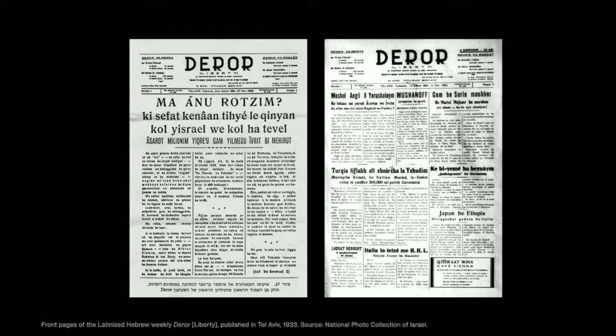And there was another attempt at reformation of the written form of Hebrew, and it was through Latin script itself. One key supporter was the son of Eliezer ben Yehuda, the founder of modern Hebrew, Itamar Ben Avi, who published a weekly called Doar HaYom, in English Liberty, in the 1930s, and it was written in Latin script. Although his project was not successful, Ben Avi's system for the romanization of Hebrew is still used today on traffic signs throughout Israel. And an interesting fact is that Itamar Ben Avi was also the first person in over 2,000 years for whom Hebrew was a mother tongue.